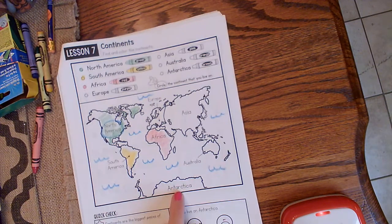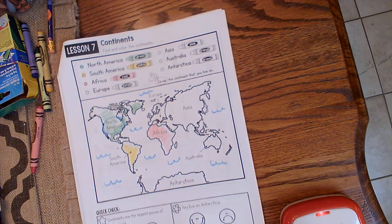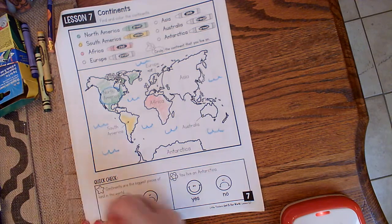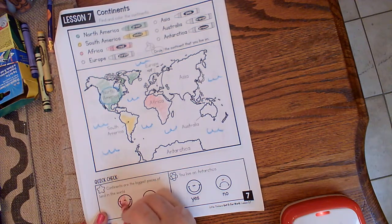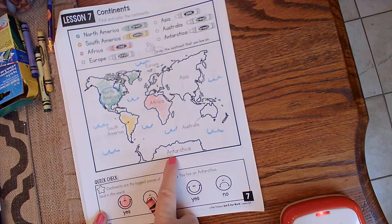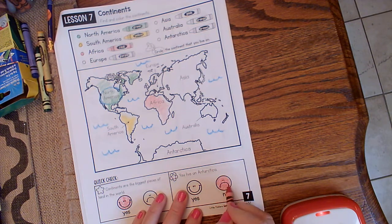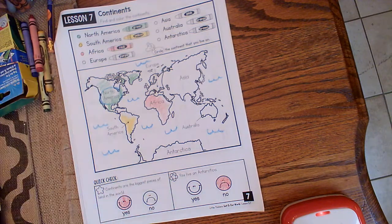Here's Antarctica down at the bottom. Continents are the biggest pieces of land in the world. Yep, they sure are. And you live on Antarctica. Do you live down here? No, absolutely not. All right, I hope you have fun with this activity.